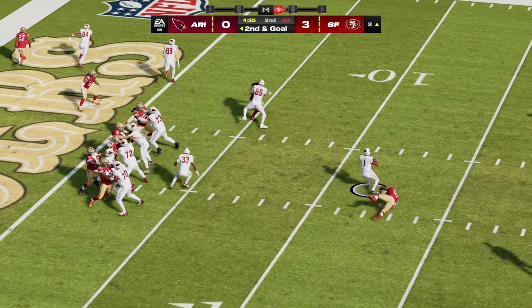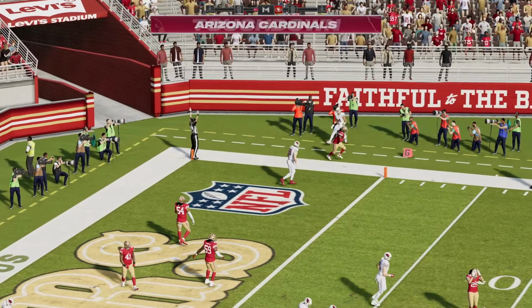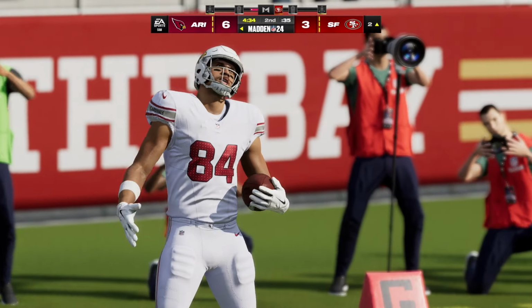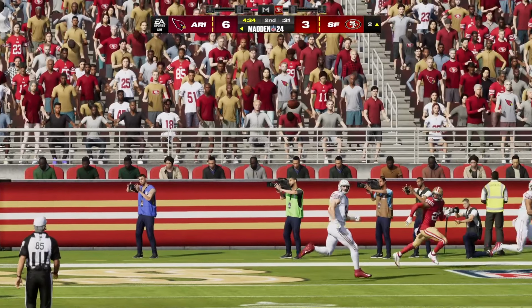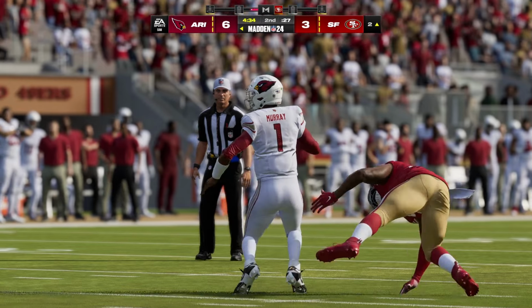They fake the handoff. Now Murray. He's got his man. It's caught in the end zone. Touchdown, Arizona. Elijah Higgins. A 2-yard touchdown grab. And the Cardinals have taken the lead.